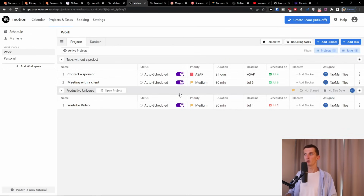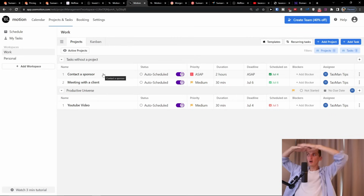Now also, what I wanted to mention, with Motion, you have something called auto schedule. If I understand it correctly, if you have multiple things together, it will move up. So this is something that is also great.